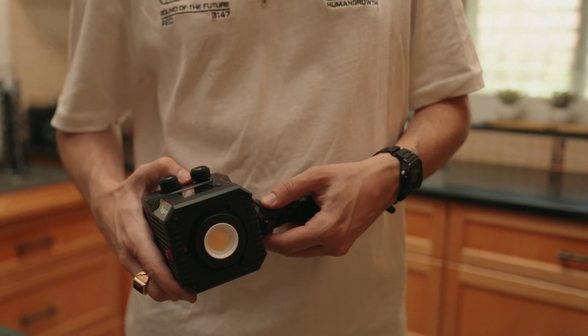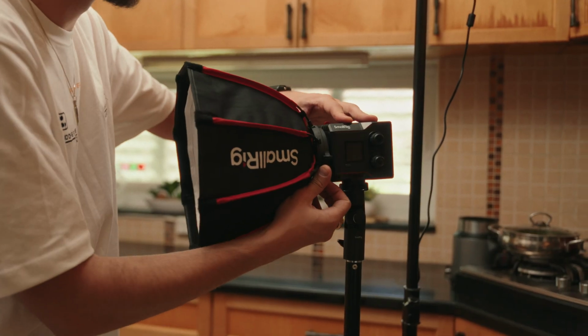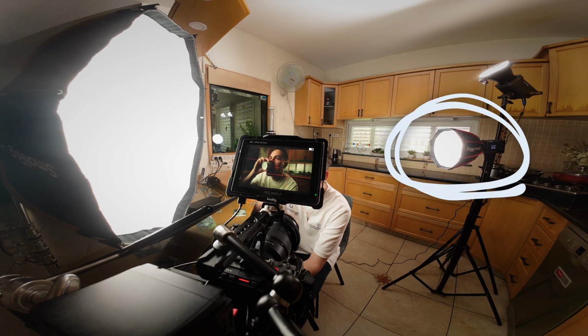The last light I added was the RC60B with the RAD30 softbox, and also here I used it with the diffusion. I pointed it to the opposite side of the last light and got a nice kicker light that was motivated by the window behind me. Also it helped me to be separated better from the background. And this is the final result.